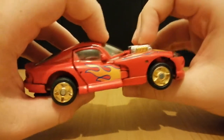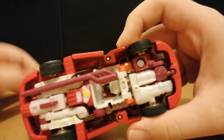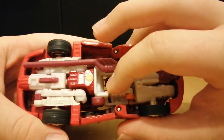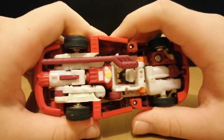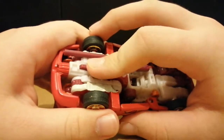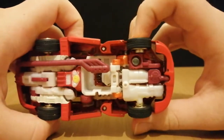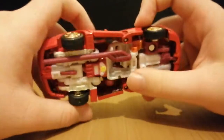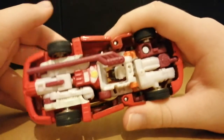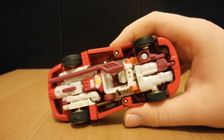The other side, the underneath, which has a bit going on. I mean, the head's showing, albeit backwards, thankfully, so we don't see his head underneath. We have a missile. We have what looks like a missile button, and once again, we'll see what this is for in robot mode. And well, yeah, not one of the worst undercarriages of a Transformers vehicle mode, but not one of the best ones either.